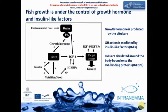But we have different signals that regulate the release of growth hormone and the production of IGFs, and these signals come from different origins. We'll see a more complicated scheme later on. Food, nutrition, and circulating insulin levels were the first factors determined in this loop.